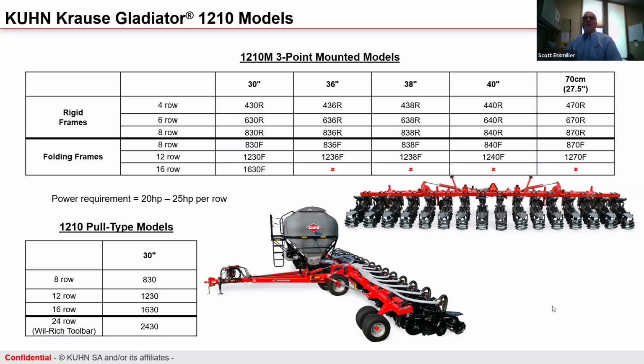Thanks for the opportunity to talk about the ST2 Pro row unit this morning and what makes it unique and successful for a wide variety of farms. I'm going to hand it over to Dave now, so that concludes my presentation.